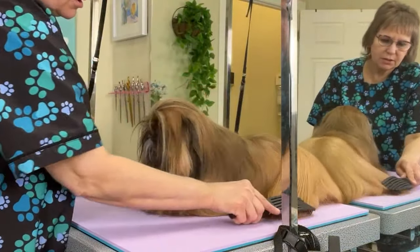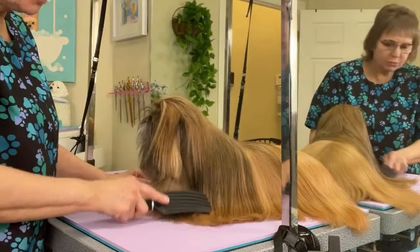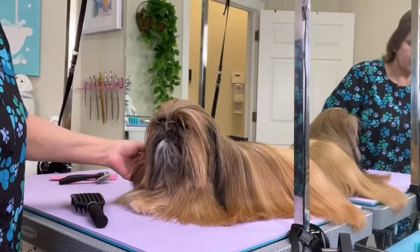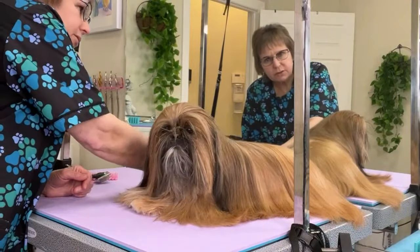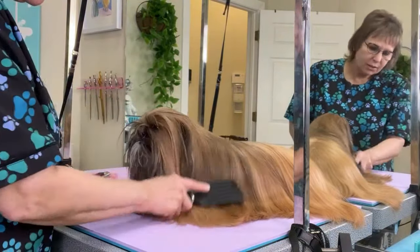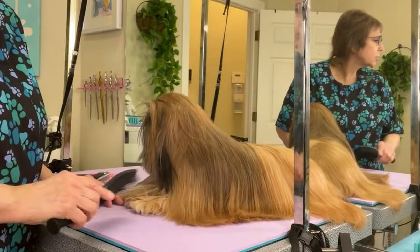Really, really nice. And it seems really comfortable to her to use, which is a big factor with me. It's super important to me to have these dogs comfortable as I work on them. No tugging, no pulling, no damage to the coat. That's what's important, right? Because with a coat like this, you need something that's not going to damage it.